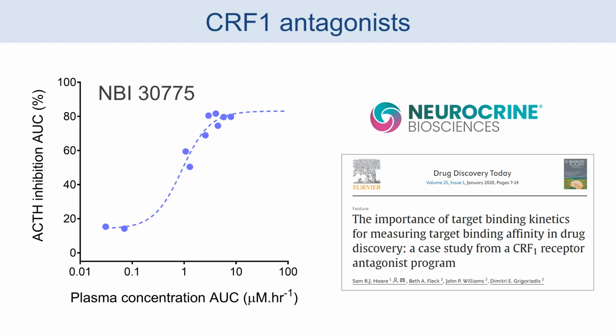As we know, drug discovery is a problem-solving process. We move our projects forward until we hit an issue, we solve the issue, and then we move forward. I can help with the pharmacology issues on your drug discovery projects. Here's an example from a project I was involved with where we hit a roadblock with in vivo efficacy.